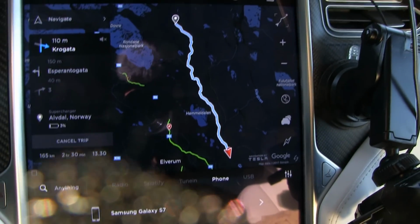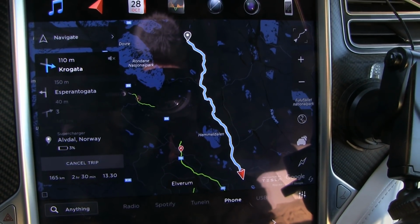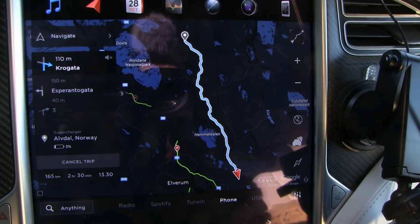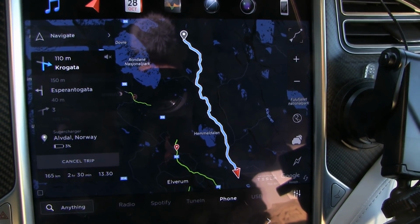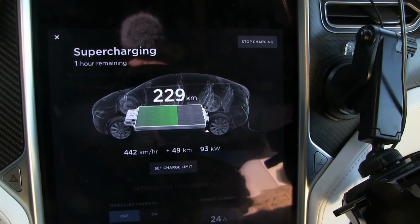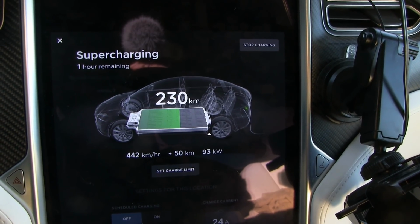Anyway, the next stop, most of you guys know this route very well. The next stop is Alvdal, 165 kilometers from here. That is always a difficult leg, because we have to go uphill and also quite far with the trailer. So we have to charge to 90% before we leave here. That means about half an hour more, I guess.